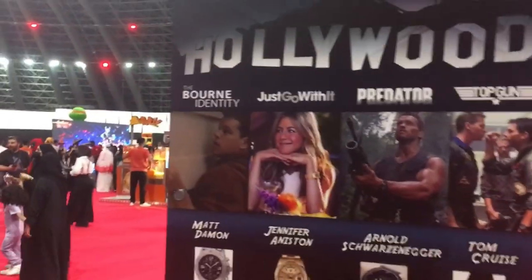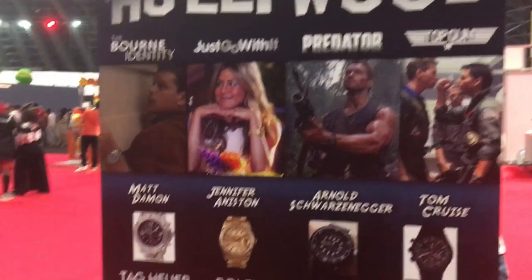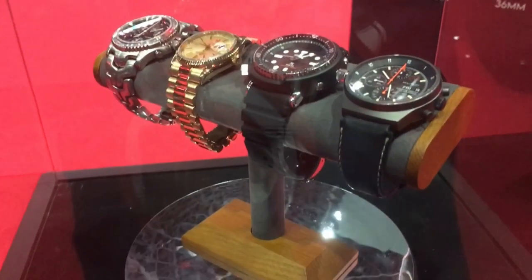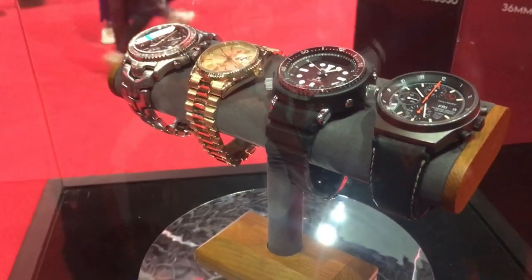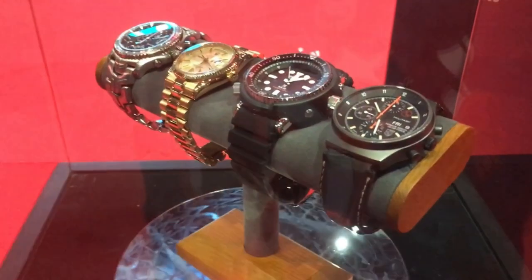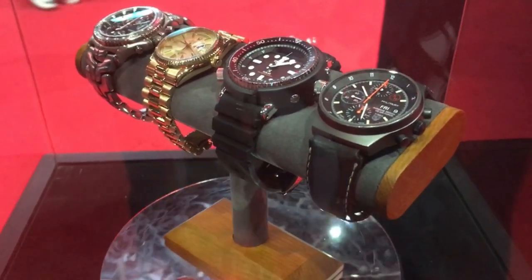So here's another variety of watches from various movies, and I can walk you guys through it. The one on the left is a Tag that Matt Damon wears in The Bourne Identity. The second watch is our most valuable watch here, valued at $50,000 to $60,000. Amazing. The Rolex Day-Date. This is what Jennifer Aniston has worn. This is the larger size.